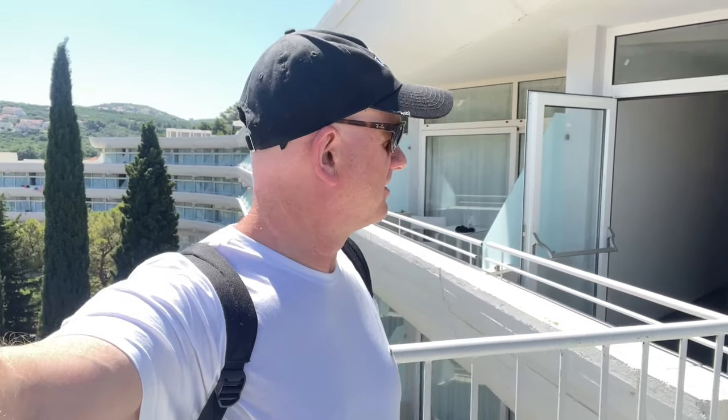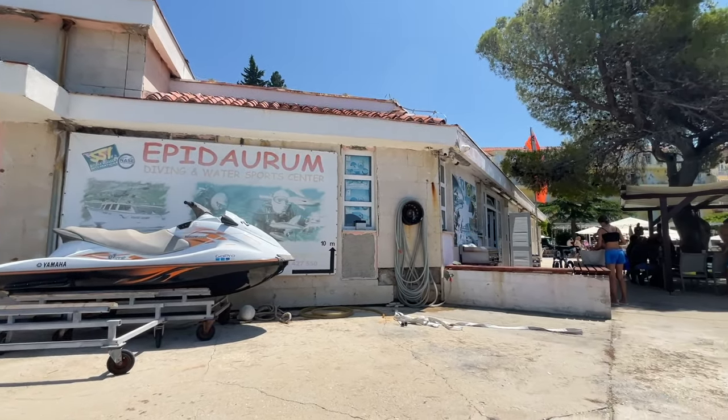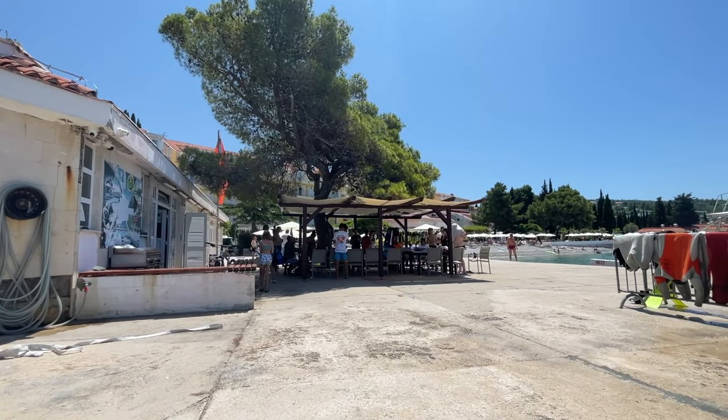This could go wrong. So this is a place we've found for the two of them to go jet skiing, which actually is at the sister hotel of our hotel.